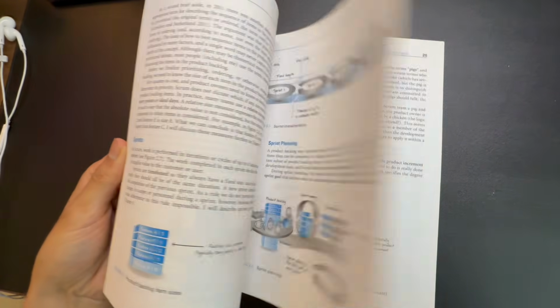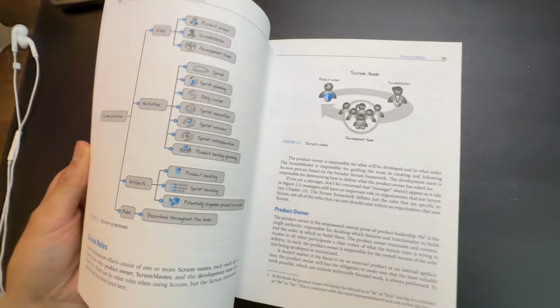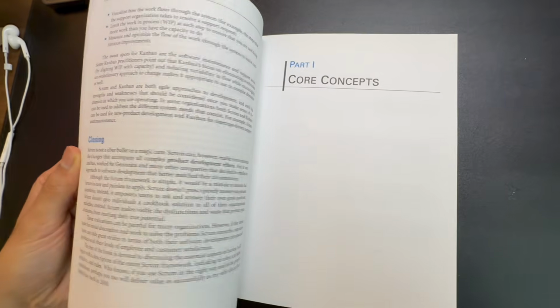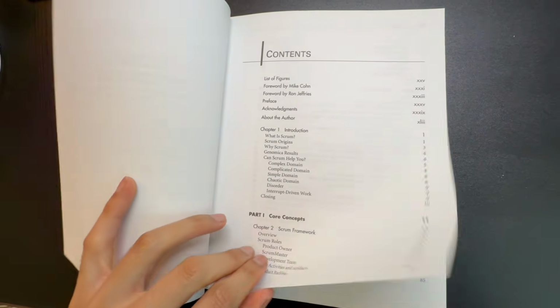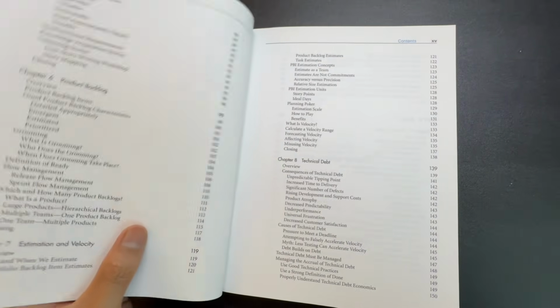So if you're new to Scrum or don't know anything about it, the author does a great job explaining the Agile principles and covers in detail the entire Scrum framework so you can understand each role of a Scrum Master, product owner, as well as user stories, backlog grooming, and estimation. It's all inside this book.